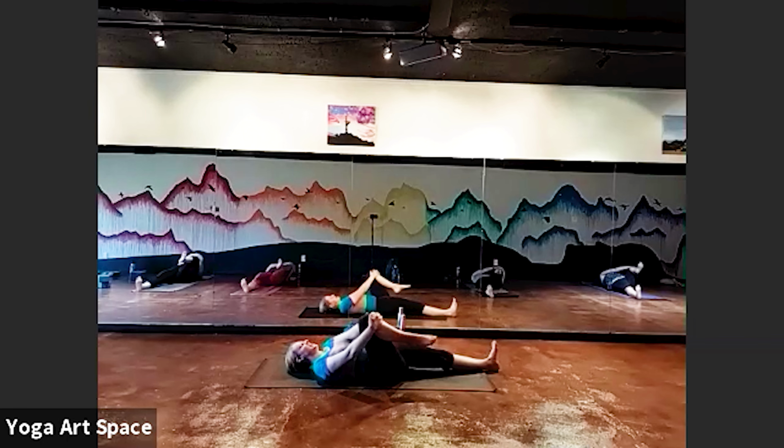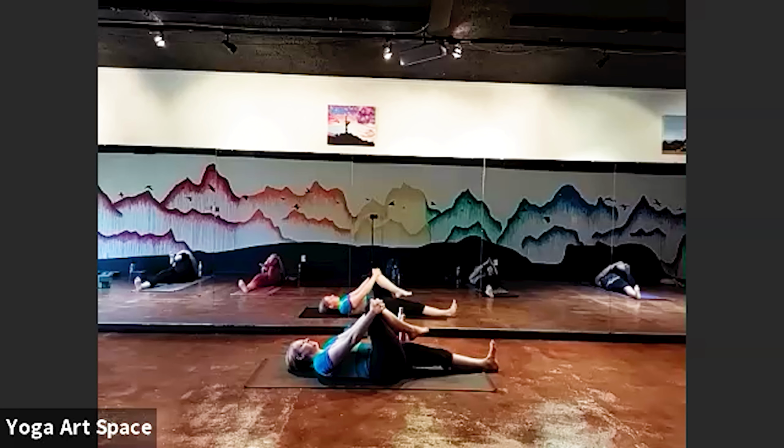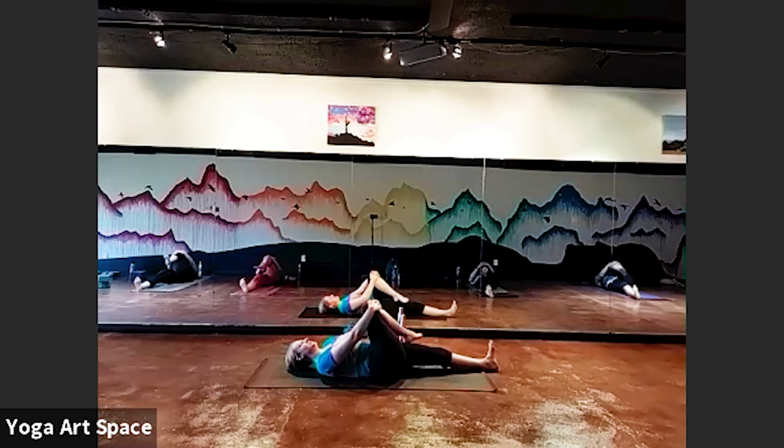Good, and then back off of that spot. Try to take both hands clasping around the knee, pull the knee now in toward the left shoulder. This is an angle that won't let it go super far, but you can feel how it gets right into that outer part of the femur. Just enjoy a good breath or two right there.